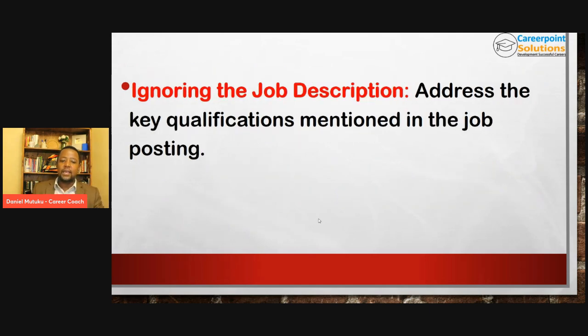The third one, I would say, is ignoring the job description. I have seen people who know how to write cover letters and can write one for any job, but they are not thinking about the job description. Always address the key qualifications mentioned in the job posting. I normally say, if looking for a job is an exam, then the job description is the marking scheme, because this is where you get the information. What is the employer looking out for? They have already clearly said, we want someone with this kind of qualification.